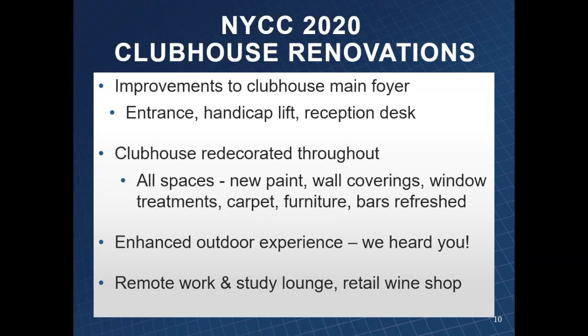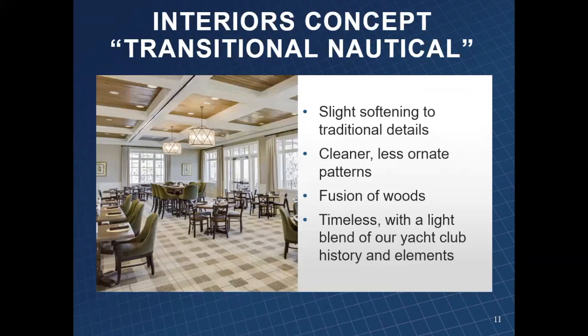I'll talk about that more in a minute. And we're going to convert one room into a retail wine shop. So should be spectacular. We've been working with our decorator, Jennifer Glickman, and she presented a concept to the committee that she calls transitional nautical. And the committee supports that direction, and that's where we're headed with the design. It's a slight softening to the traditional yacht club.